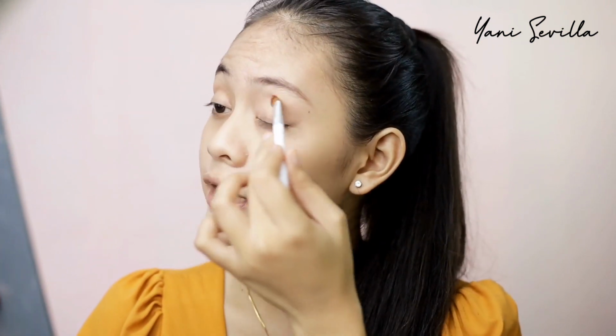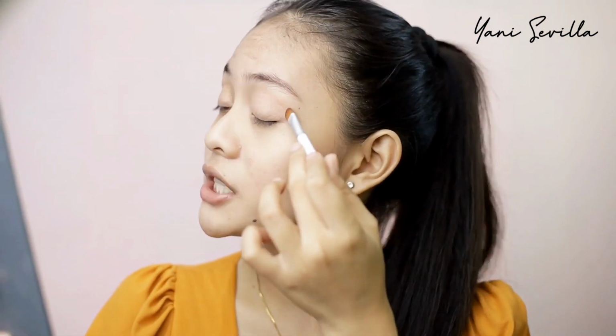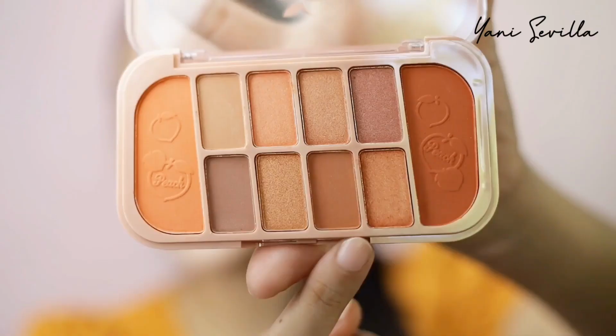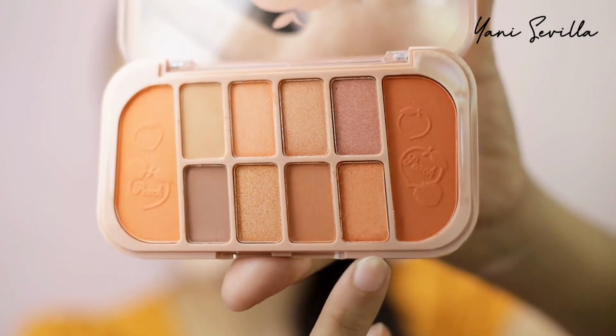Actually, yung color niya is light lang talaga. Parang wala siyang color. Nilagay mo, parang wala lang. Okay, the next one is we are going to use the other palette, which is this color from the eyeshadow, Kiss Beauty eyeshadow. This one. Okay, let's go.